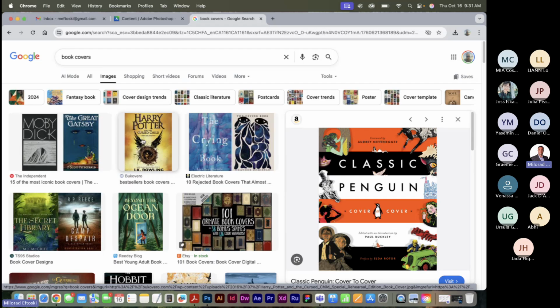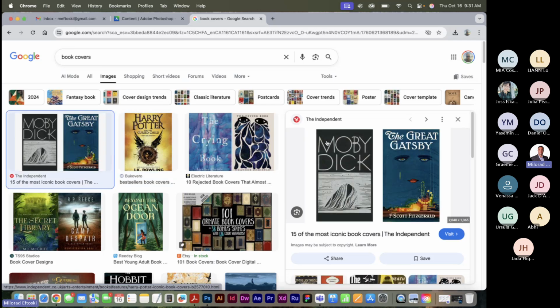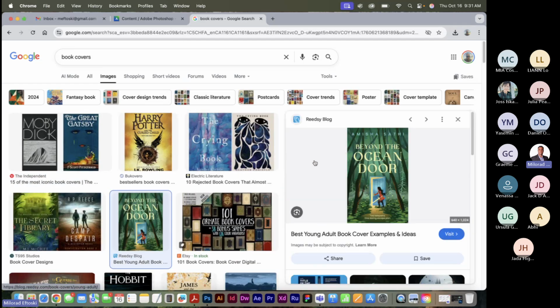Here's another question I get asked: Can I redesign an existing book cover? Well, The Great Gatsby has so many versions of it. Moby Dick has a lot of versions of it. So if you feel a way to redesign an existing book cover, go right ahead. I want you to maybe redesign an existing book cover and make it happen. So that's a possibility, and that's definitely something that students have done in the past. Like 1984 and some other famous titles that people love, right? Okay, so go ahead and redesign an existing book cover or create a book cover from scratch.